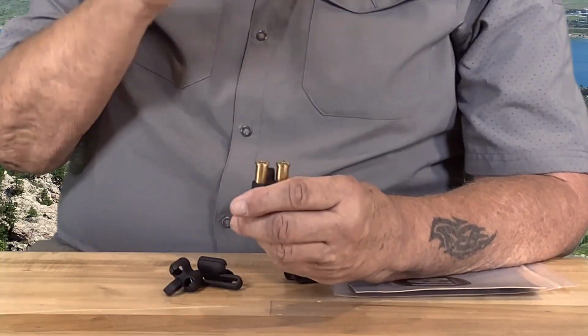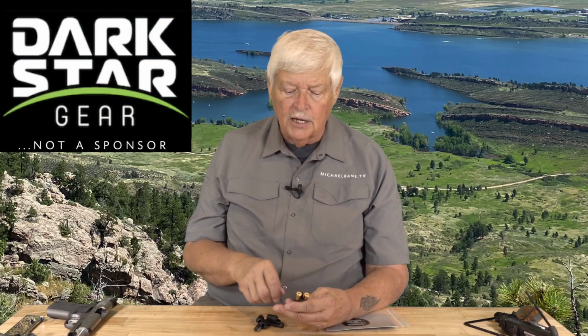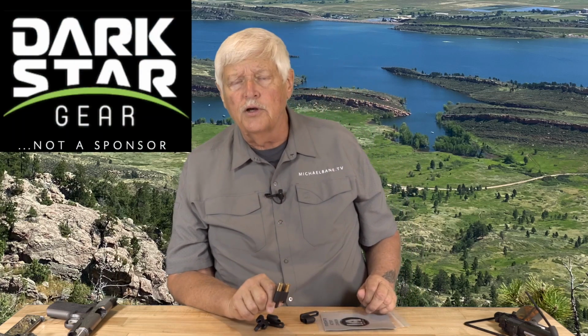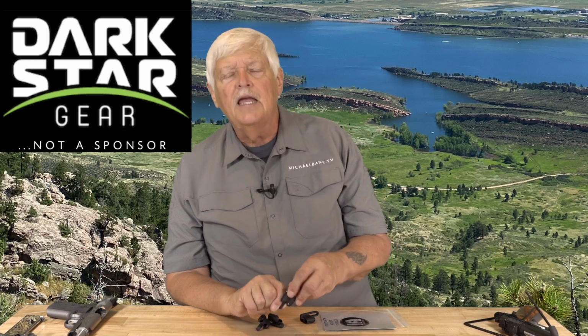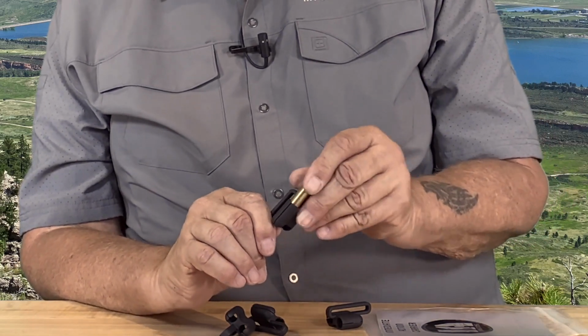He worked with Dark Star Gear. Of course, Dark Star Gear makes some of the very best Kydex holsters in the entire world, and he worked with Dark Star to come up with these carriers. They fit on a 1.5-inch belt, and the reason there are 2 carriers on here is that it is easier to load 2 rounds at a time into a revolver than virtually any other combination.